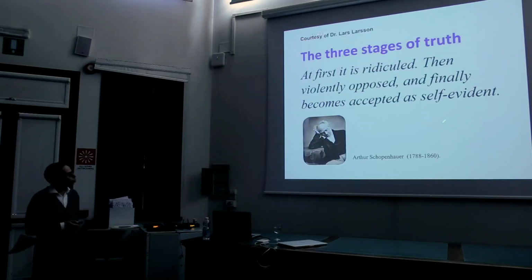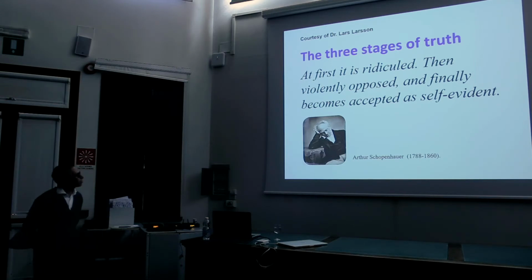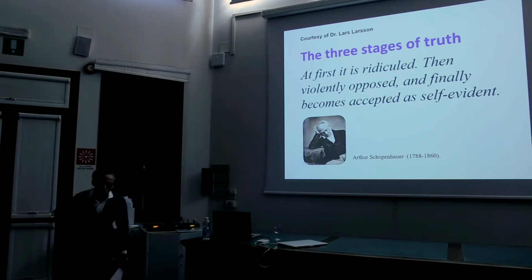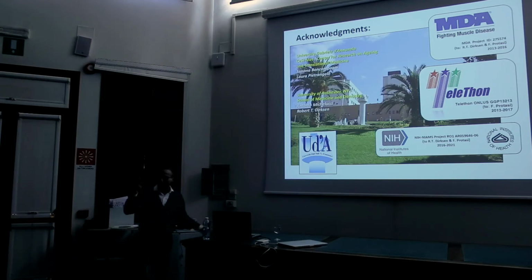And to conclude, I would like to use this slide that was lent to me by our friends Larson. The three stages of truth: at first it is ridiculed, then violently opposed, and finally becomes accepted as self-evident. So I hope we're going to be able to convince people that store-operated calcium entry occurs in this new unit called calcium entry units. And I thank the people that work on this job and all of the granting agencies. Thank you.